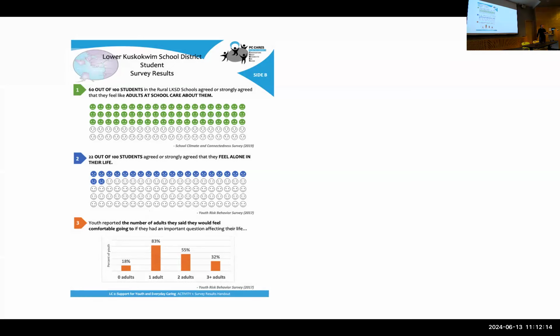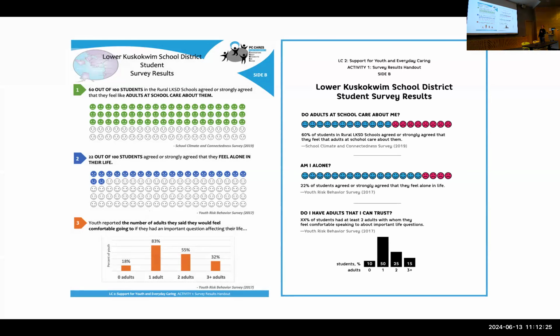That's really tedious, right? What are you saying exactly? Who wrote that? Why did they not edit it? So how would we fix this? Well, we would fix this in a number of steps because sometimes you don't know what the third step is until you do the first step. So we would simplify the questions. Am I alone? That's more powerful, right? You want to get to it. Do I have adults that I can trust?